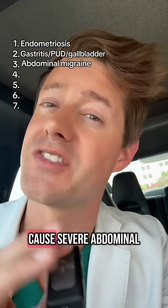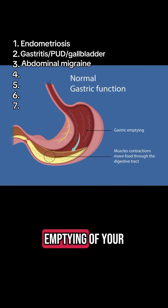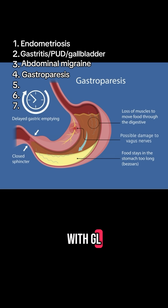Gastroparesis is another one that'll cause severe abdominal pain, nausea, vomiting. It's basically slowed emptying of your stomach or movement of your intestines, and that can be caused by diabetes and is associated with GLP-1 use.